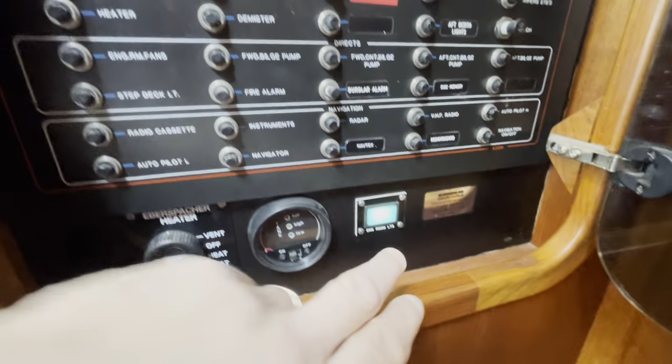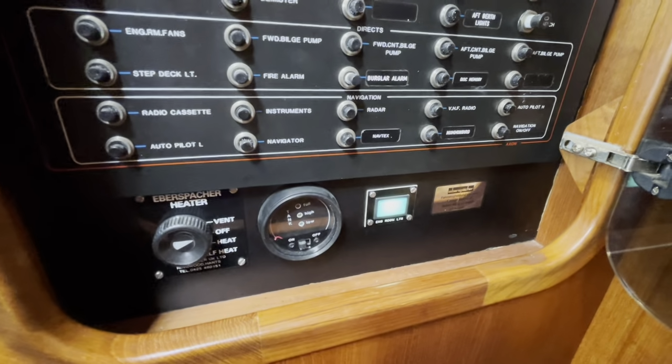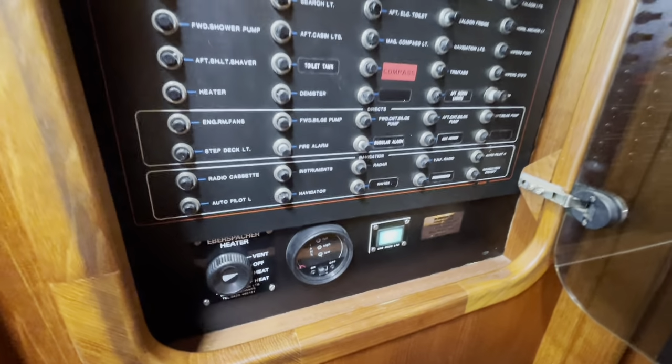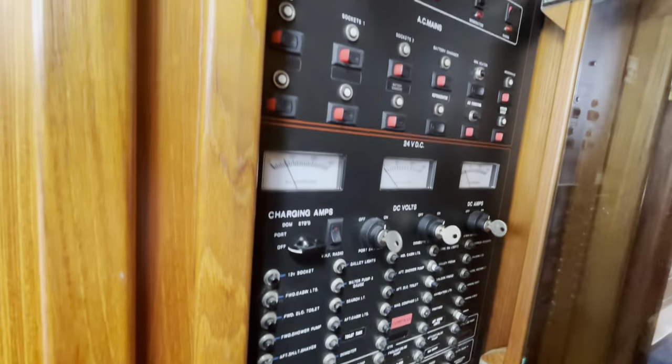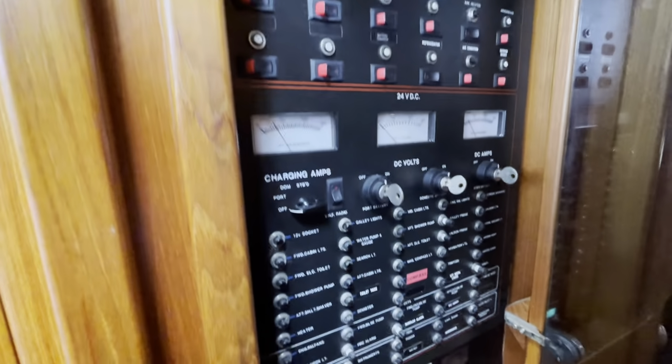Engine room light, which is the illuminated switch. I always think that's quite a nice little touch, actually. So there's no doubt that the engine room light is on. And then we've got holding tank gauge there as well. So both the toilets feed into holding tanks. And I would imagine there's a discharge to sea on both of them as well.